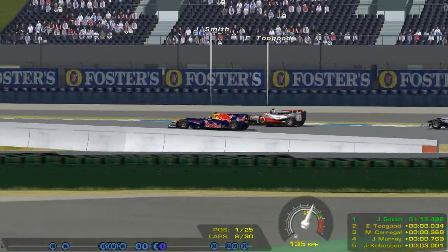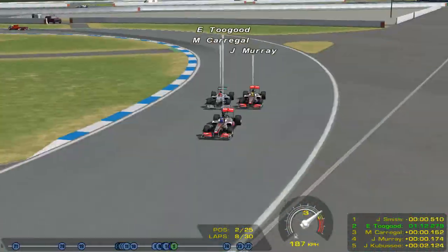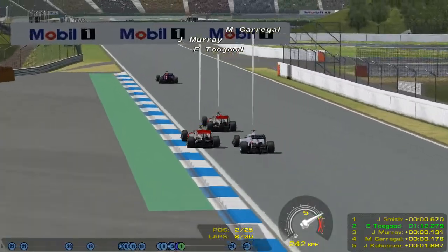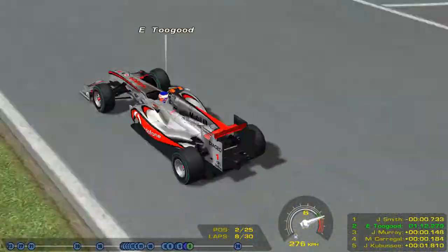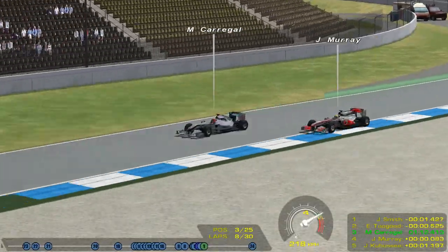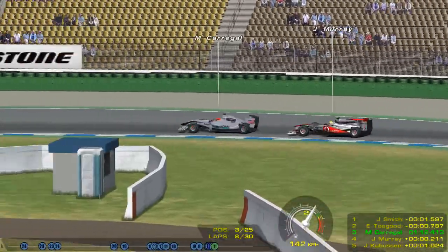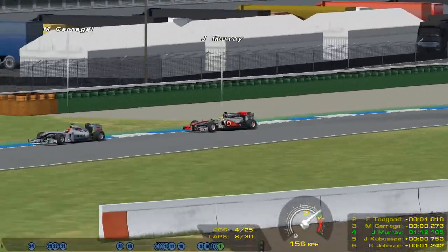As now Smith sends it onto Too Good. Oh, he's gone up the inside. I didn't see that. Initially, I was looking at the Delta. Smith has taken the lead. He's got past at turn 9 and finished at turn 10. Murray has passed Carrigal. As Murray's then on the outside of Carrigal going into turn 11. Is he going to be... pushes him through this onto the round curb. Outside? My word, that would have been a sensational overtake because it's so narrow.